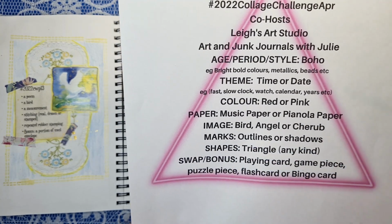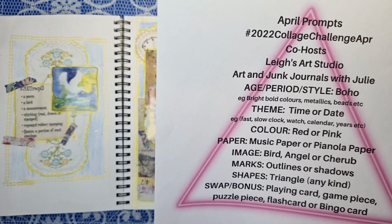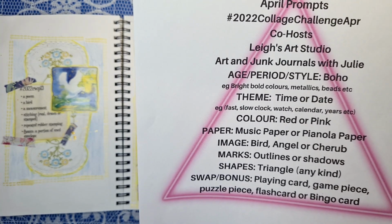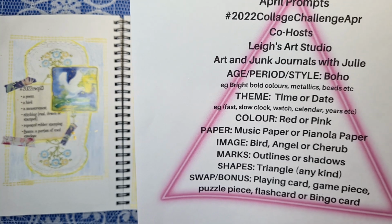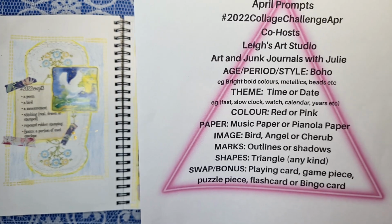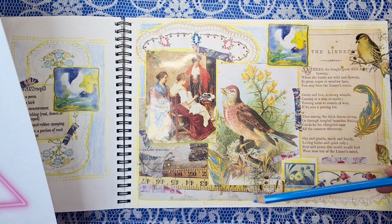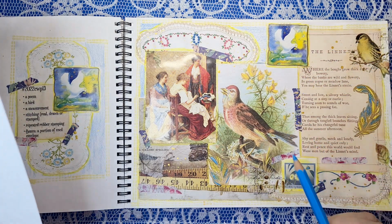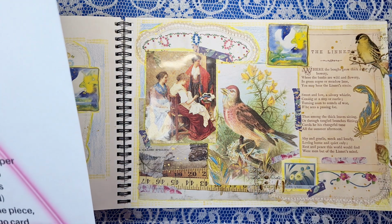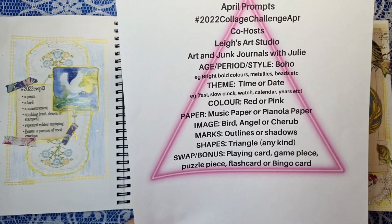Marks, outlines or shadows. So just grab a pencil, watercolor, lead pencil, chalk, pastels, crayons, watercolor paints even, anything you like, and just go round and outline. You can either outline the image, but in this case I actually outlined the pieces, but sometimes you could go around and outline the bird and make him stand out, or like this one, that kind of thing.